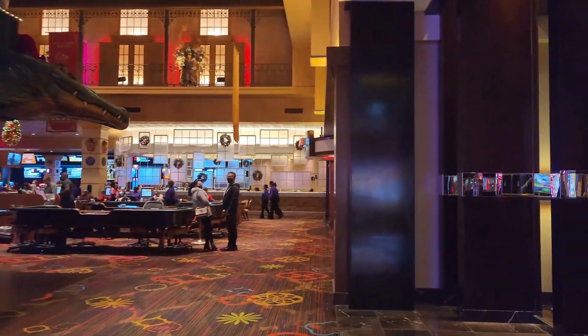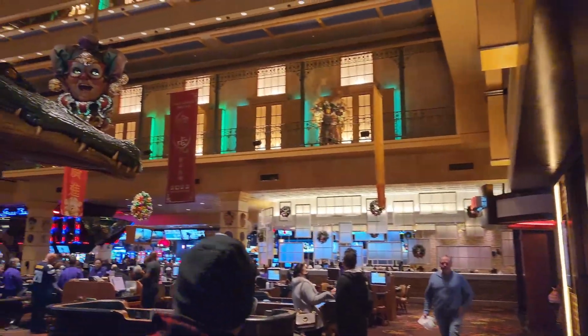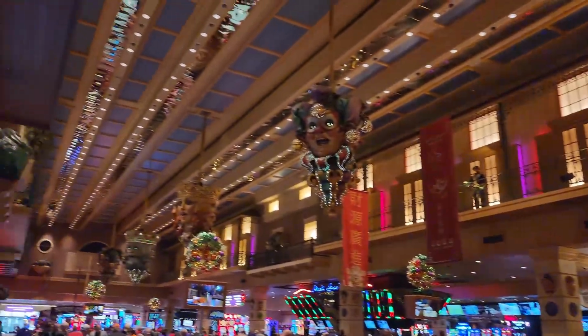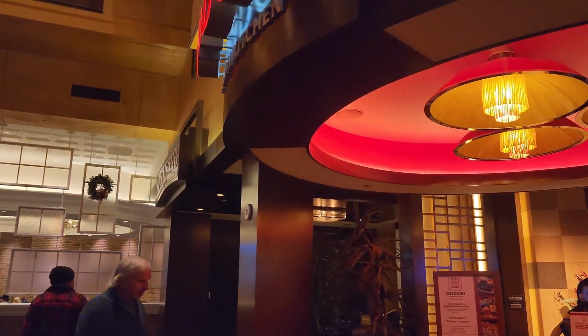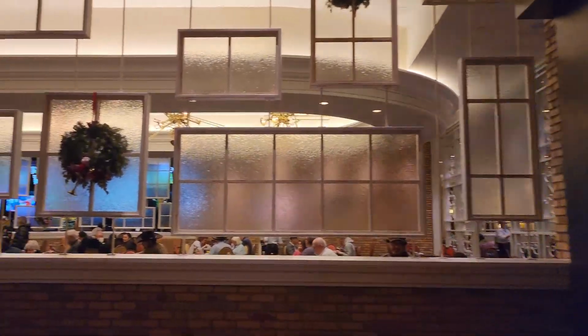Here's their tables up here. Tables of games up here. Okay, this is cool too. Look at the ceiling, guys. I love theme stuff. Not sure how the rooms are. We've never stayed here. Here's an Asian kitchen restaurant. Here's their prime rib loft. So I've never stayed here, but it's definitely on the list.